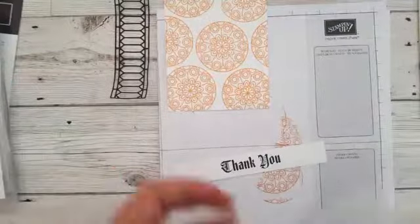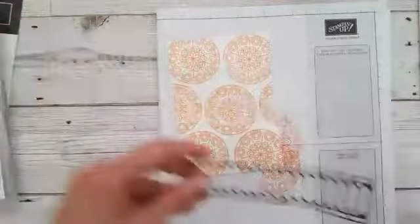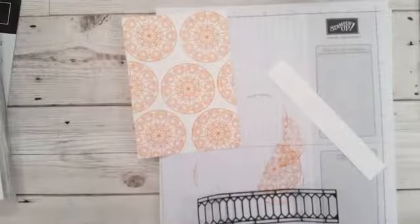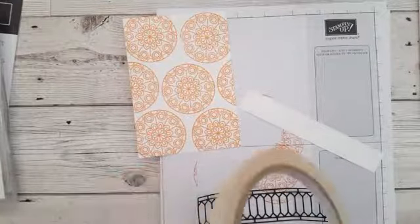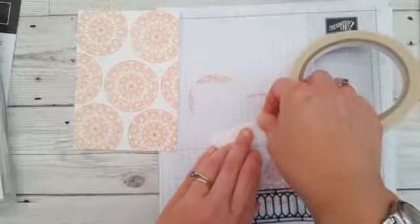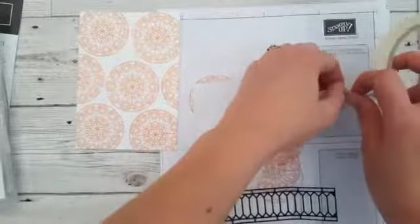Okay, and then what I'm going to do is I'm going to take some of my double-sided tape, and I'm going to put it on the back of my white piece. I'm just going to put 2 strips. I don't need it to go all the way across because my piece is a little bit wider than I need it.